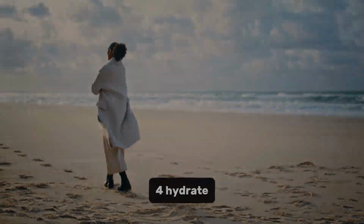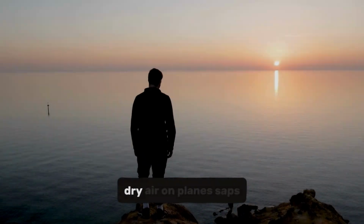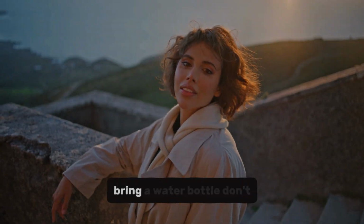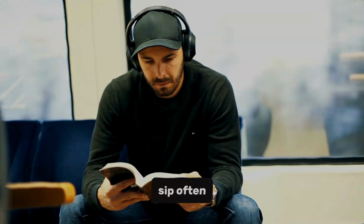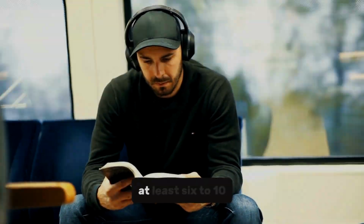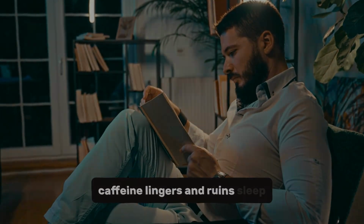4. Hydrate but skip the latte. Staying hydrated is crucial. Dry air on planes saps your body fast. But not all drinks are helpful. Bring a water bottle. Don't rely on small plastic cups. Bring a refillable bottle and sip often. Avoid caffeine. Skip coffee, tea, or energy drinks at least 6 to 10 hours before sleeping. Caffeine lingers and ruins sleep.